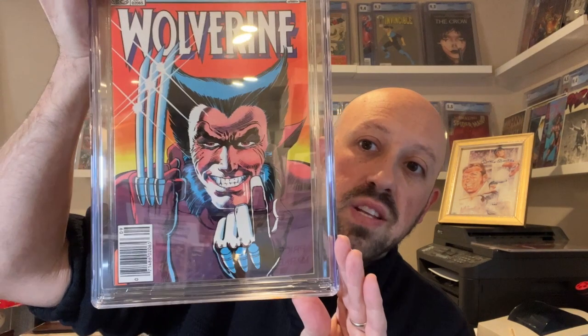I also had another one that I thought was going to be a 9.2 to 9.4. And this was a newsstand. There was definitely an option for a newsstand on this book. And this came back 9.2 as well. So I was right on point there. And again, it's the same grade as the other one. It's a newsstand. I have it marked as 150. It should be worth more than that. But yeah, great books. Everybody loves Wolverine.